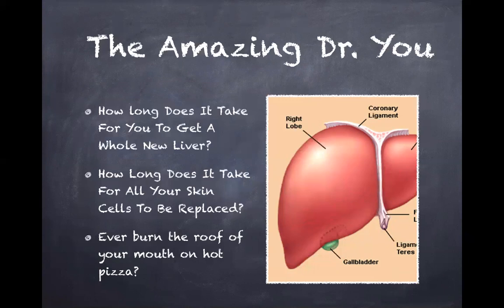For example, the liver, every single cell in the liver is replaced in 24 to 28 days. So in less than a month, every single cell in your liver is brand new again. Your skin cells, about 11 days to 3 weeks, depending.